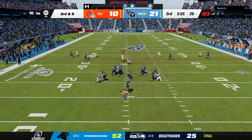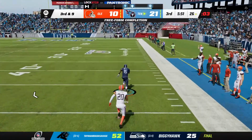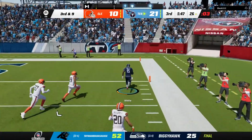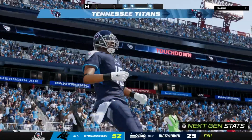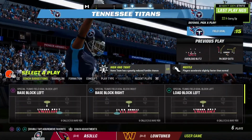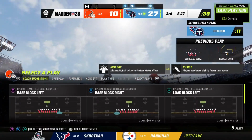Throwing is Brady on 3rd down. He completes it right side to White. He's going to have the first down and more than that. Down the sideline he goes. Touchdown, Titans. I think it's fair to say there's nothing that gets a crowd to its feet quite like a big play, and that was something special there.